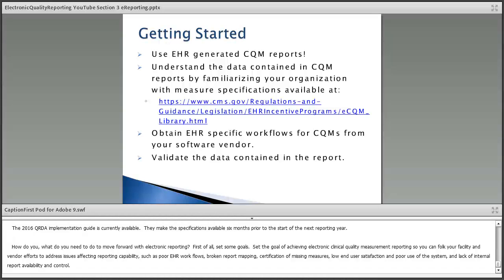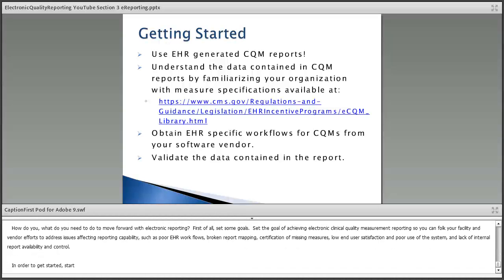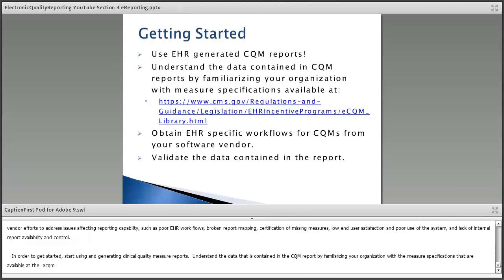In order to get started using and generating your clinical quality measure report, understand the data that's contained in the CQM report by familiarizing your organization with the measure specifications that are available at the eCQM library. Next, obtain EHR-specific workflows for the CQMs from your software vendor.